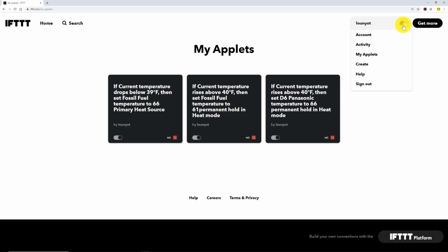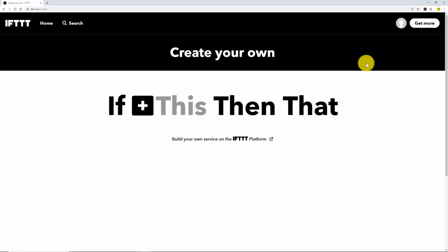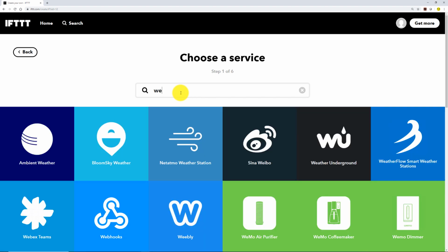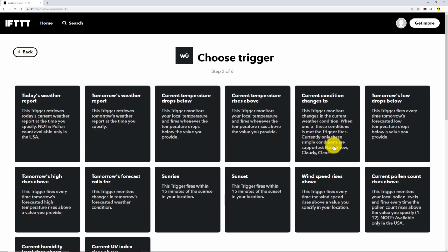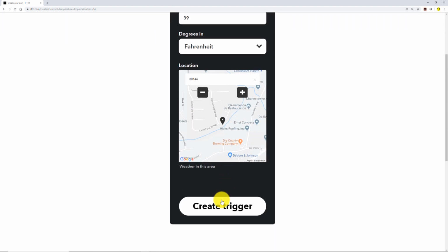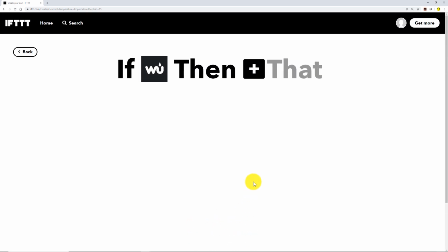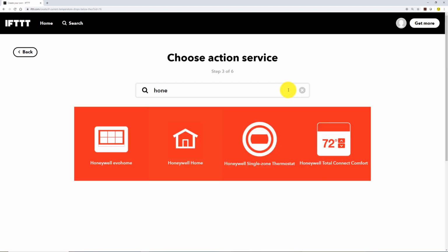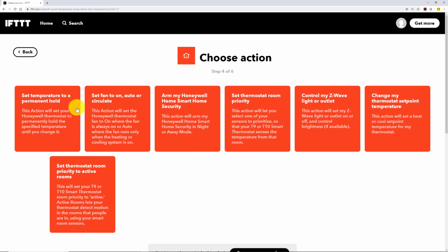Let's click on the profile or menu button. Click on Create. In the search bar, enter a few letters of weather. And we're going to select the current temperature drops below, so at 39 degrees Fahrenheit. Enter our address or zip code, and then click on Create Trigger. Then we'll click on the That, and we're going to bring up the Honeywell Home app. So we're going to again click on the Set Temperature to a Permanent Hold.